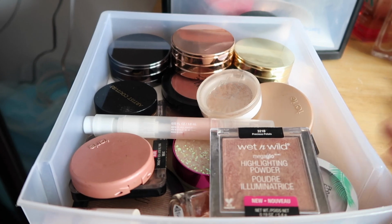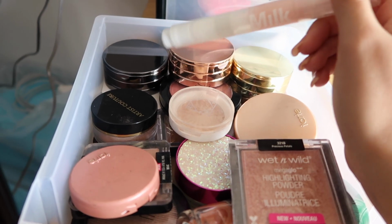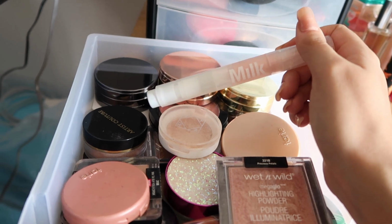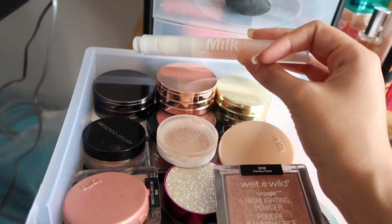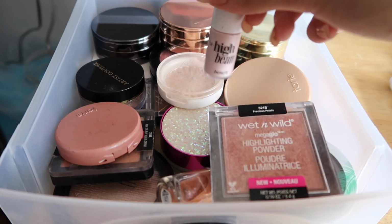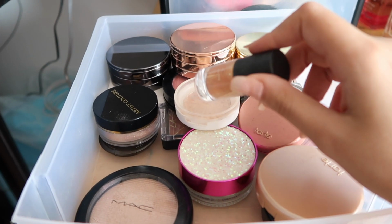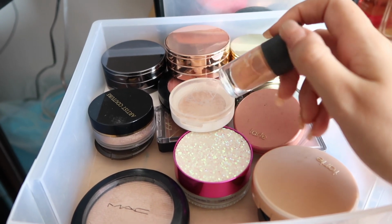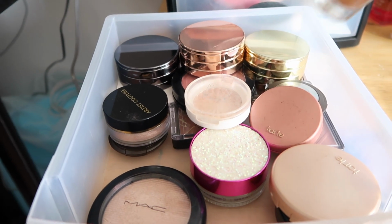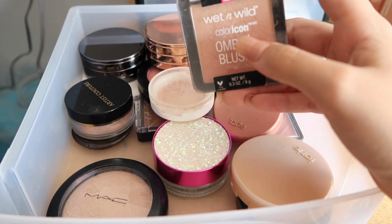This drawer of blush and highlighters, I know there are a couple things in here that can just go. I have tried so hard to be a lover of the liquid highlighters, and I just don't like them. This is from a brand that I love, Milk, but their liquid strobe, I just don't like it, so it's going to go away. Again, with the Benefit High Beam, I just don't love it enough to keep it. This liquid highlighter from Makeup Forever I am keeping though, because it's very versatile. You can use it on your face, eyes, or body, and I actually really like this stuff, so I'm going to keep that.